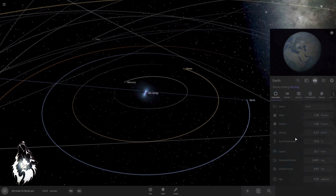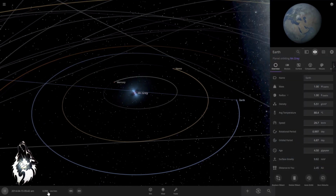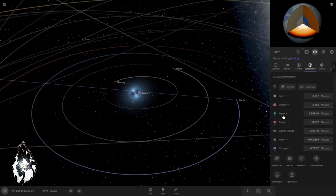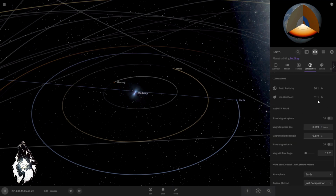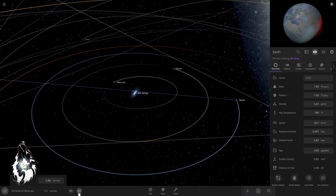What about planet Earth? The temperature is rising insanely. We are going in real time, second per second. The temperature is rising really insanely. What about the life likelihood? Look at how fast this is dropping. Okay, let's go a little bit faster with the time and see.